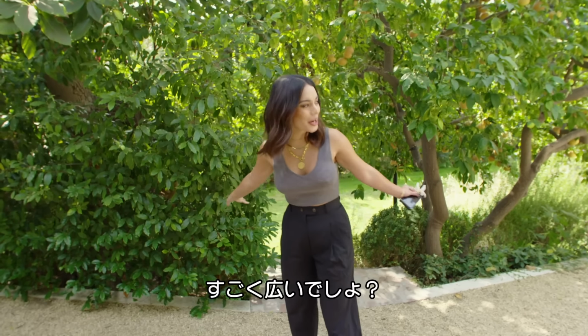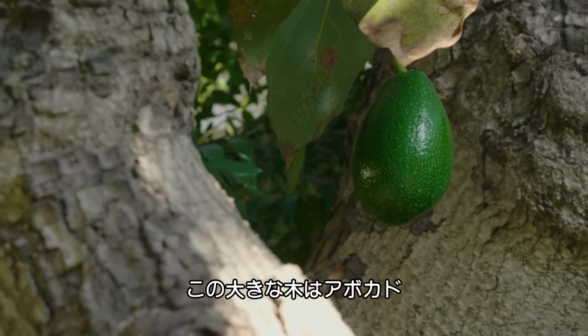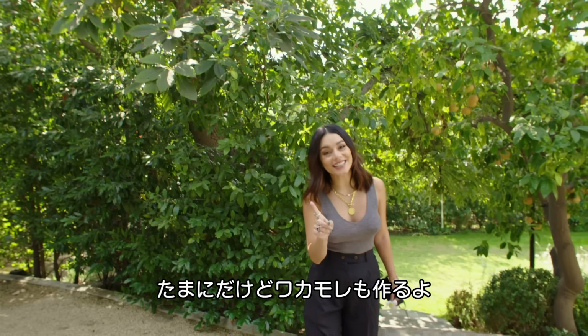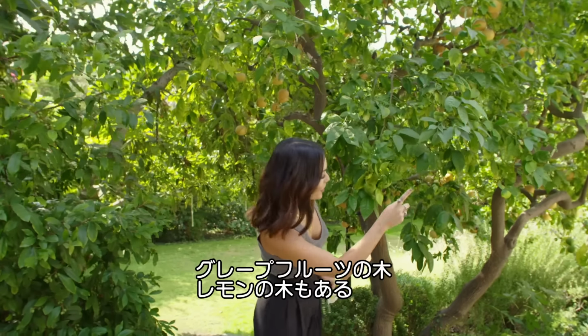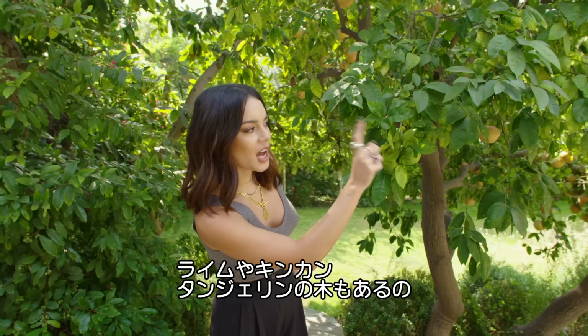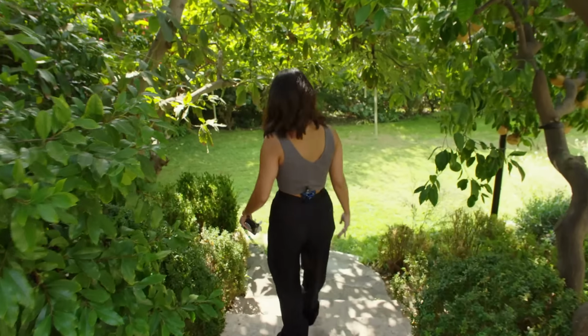And then we have even more land. This massive tree is an avocado tree, and it actually produces fruit. Not that often, but when it does, there's a lot of guacamole. This is a grapefruit tree, then we've got a lemon tree and a lime tree, and a kumquat and tangerine tree. So there's just a lot of fruit.